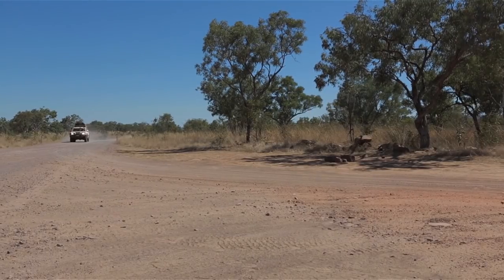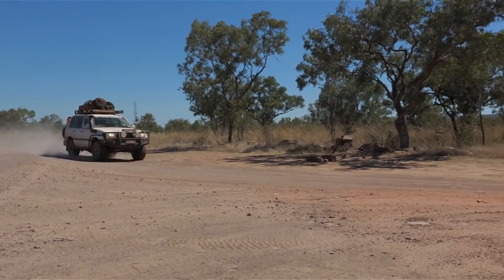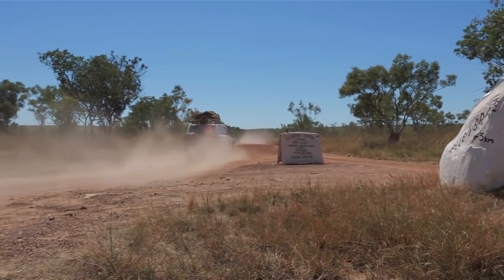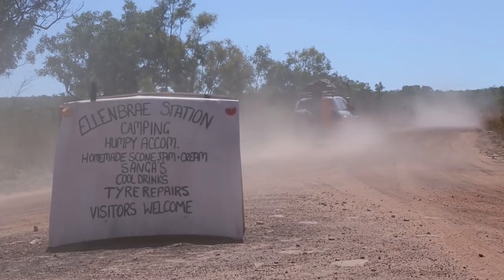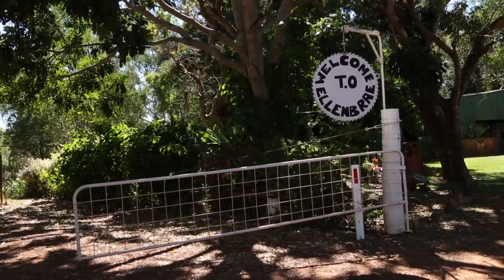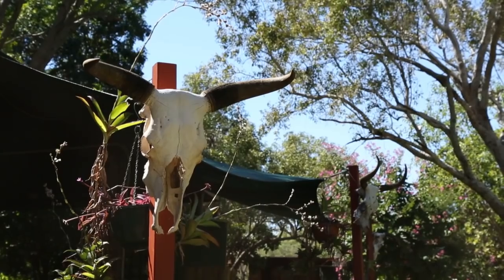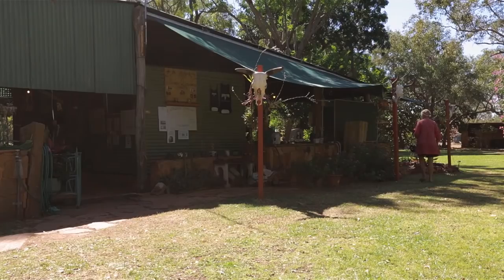I wanted to drop in on Ellenbrae Station though. The new owners here are doing their best to turn the working station into a place worth dropping in on, and they've accomplished a lot already. Located about halfway down the Gibb River Road, Ellenbrae is forging a unique place in this Boab-dotted landscape as the home of the best scones in the Kimberley. An open-air art gallery and some strange plumbing all add to the allure of this roadside attraction.